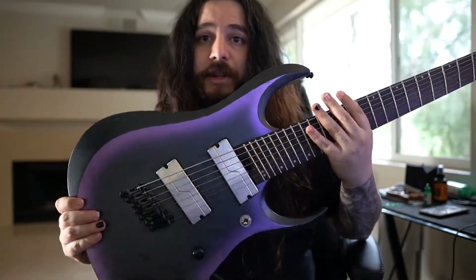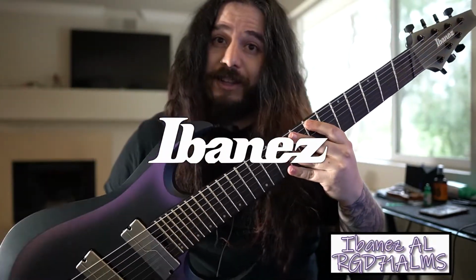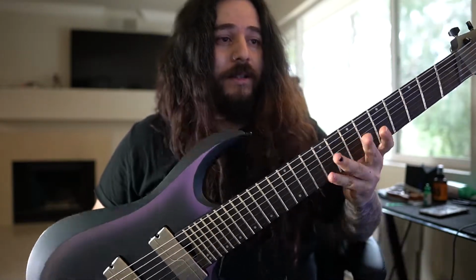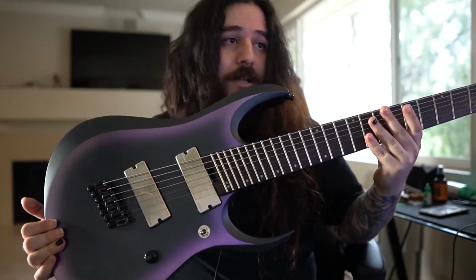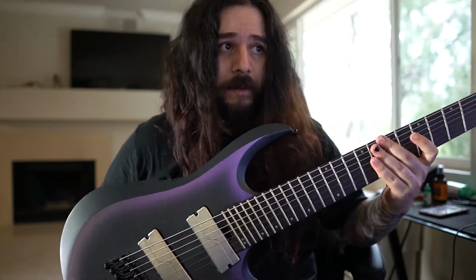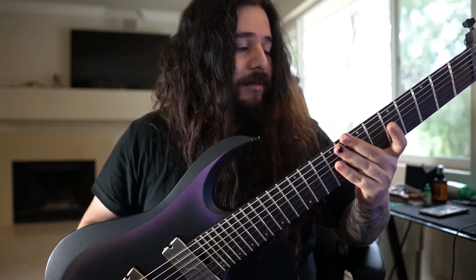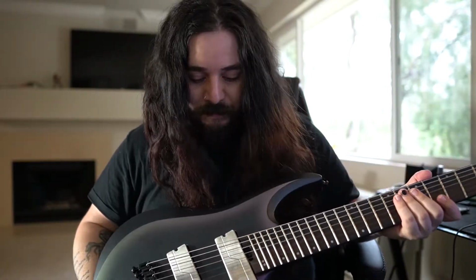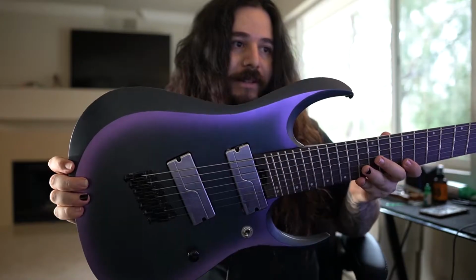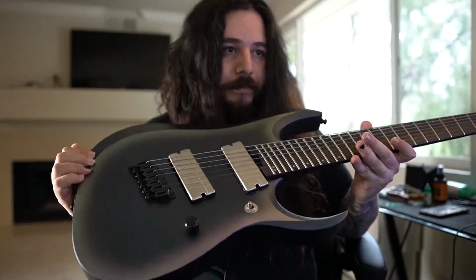Guitar number 5 is my Ibanez Axion Label RGD71ALMS, the 7-string fan fret monster. I don't even know, this thing's crazy. It's still pretty new. It was my newest guitar up until my next one. This one, where do I start? Basically, for one, it's multicolored, right? Depending on the light, it's purple, green, blue, black, sometimes white.